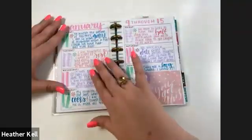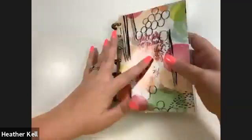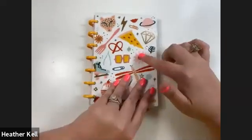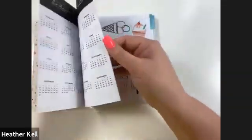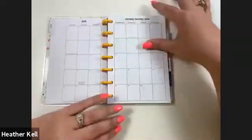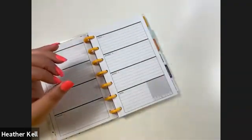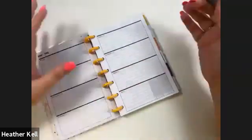So even if you didn't want to do gratitude, a mini horizontal would be a great place to practice your lettering. So maybe this is the current mini horizontal that is at Michael's. They may have more than just this one, but I know this one's there. I don't remember the name of it, but Marielle can probably drop it in the comments. This one is a horizontal. And like I was saying, lettering is very in right now. If you're into lettering, this is a great planner to use to practice.